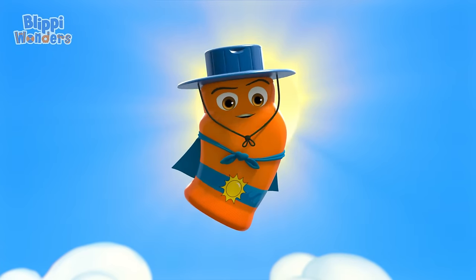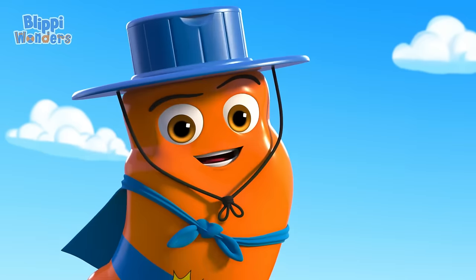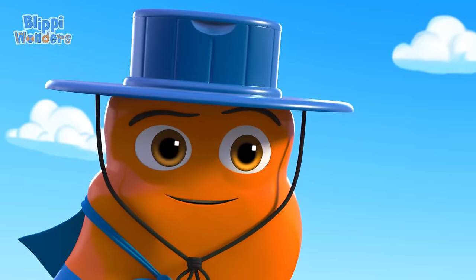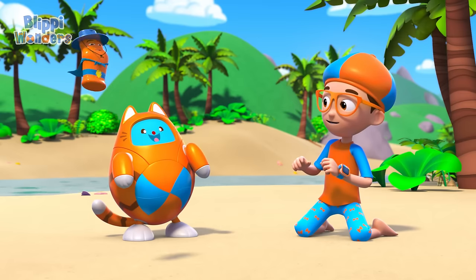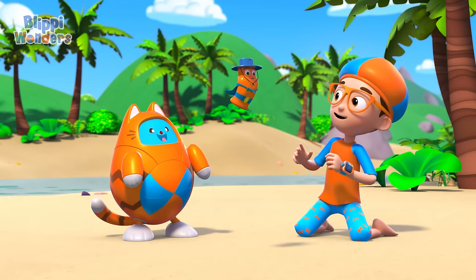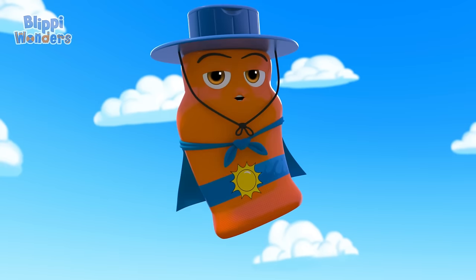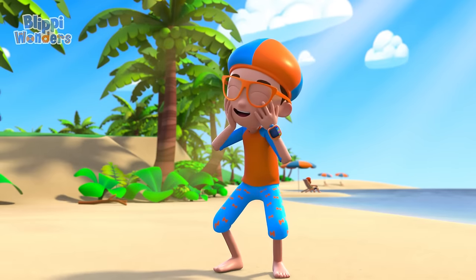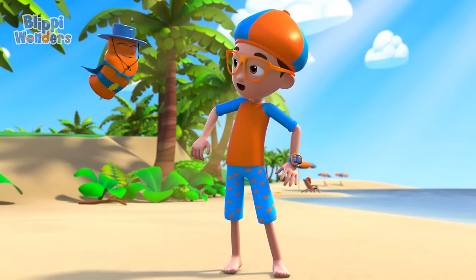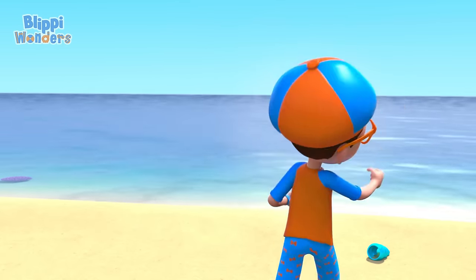Senor Super Sunscreen to the rescue! Whoa! Hola, amigos! That means hello, friends. Hey, it's me, Blippi, and this is Tabs. Here, Blippi, hold out your hands. Okay. Even though sunlight is good for you, we need to make sure you're protected. Perfecto, Blippi! All right. Now we can finally have some fun in the sun.